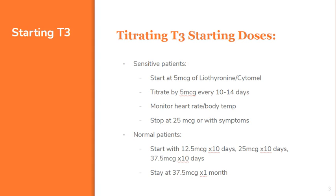So this is really the way that you're going to want to be dosing your thyroid hormone, any thyroid hormone, by the way, not just T3. But let's talk about T3 specifically. So let's say you are one of those sensitive patients. Now, like I said, you know if you are. These are the patients who usually have a little more anxiety. They're a little more easily startled. They react to supplements. They react to medications. They react to pretty much anything that they come into contact with.